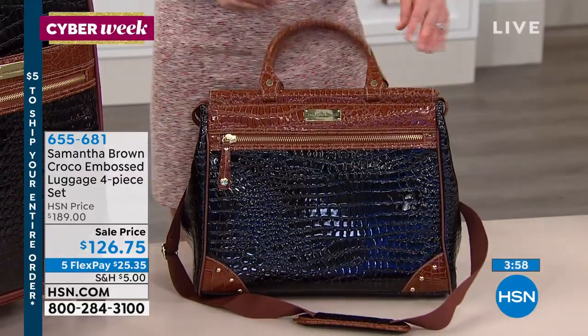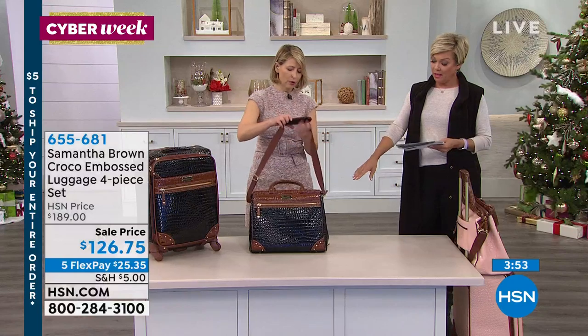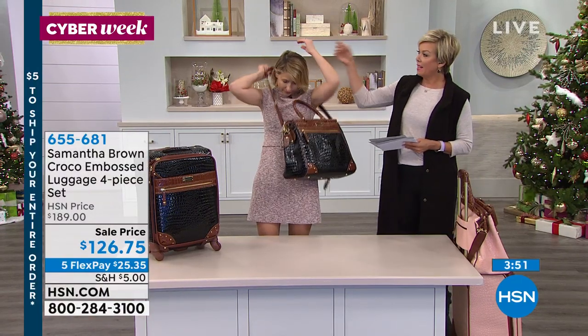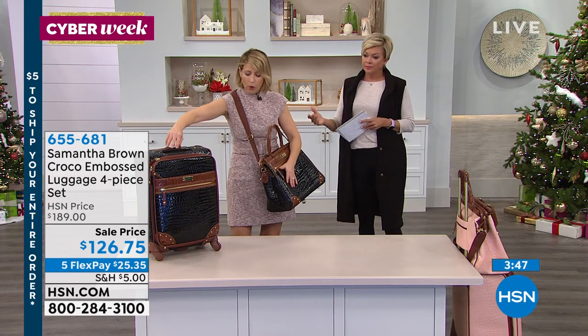Beautiful satchel handles. Look at how gorgeous that bag is. It looks like a million dollars. It also, of course, has a removable luggage strap and padding on that strap. If you do that crossbody, you've got that option too. So this is a wonderful set.